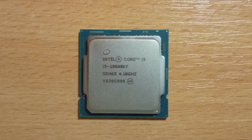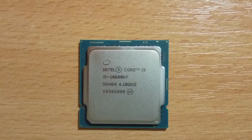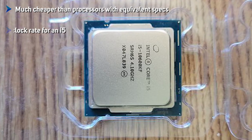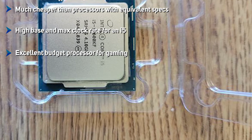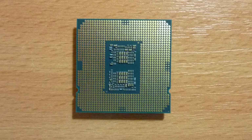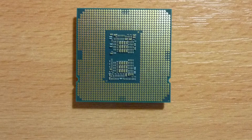Like its equivalents in later generations, the 10600 is a 6-core processor, which will pull its weight in any current releases and will even perform moderately well in more processor-intensive activities. If you're a professional streamer or video editor, you might want to go with the newer gen or get something with a couple of extra cores. But otherwise, it's going to check all the boxes you need for regular use.